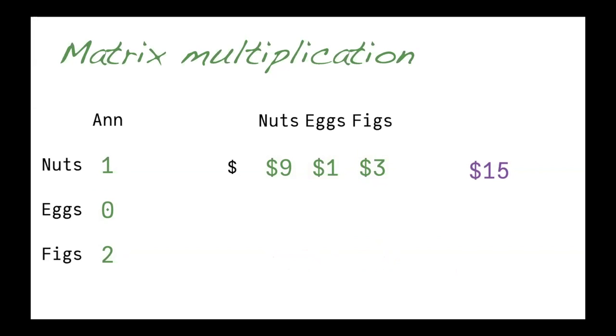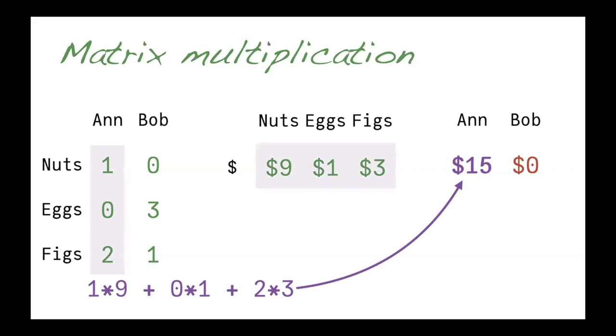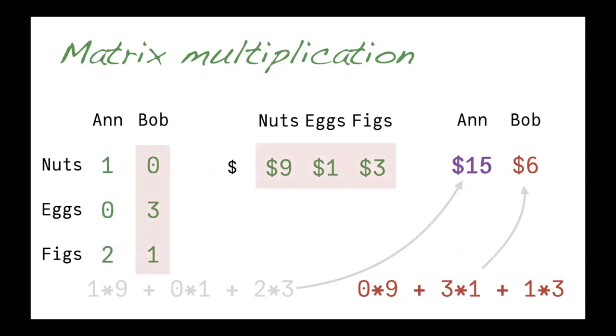Let's add another dimension. Let's say that Bob is also shopping for nuts, eggs, and figs. And Bob wants 0 bags of nuts, 3 cartons of eggs, and 1 bag of figs. The left column we've already done, so let's shift to the right column. So 0. Is that right? Yeah, that's actually right. 0 times 9, 3 times 1, and 1 times 3.